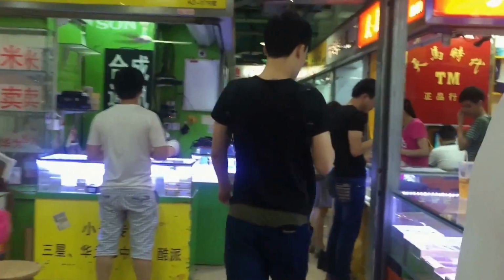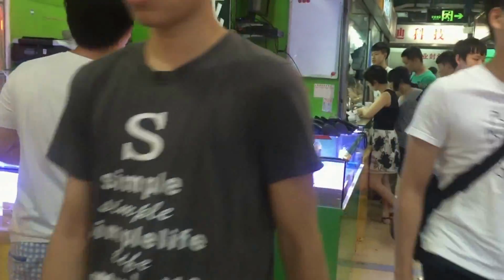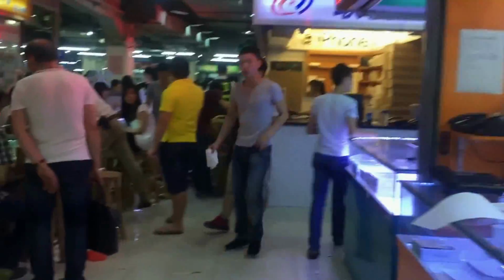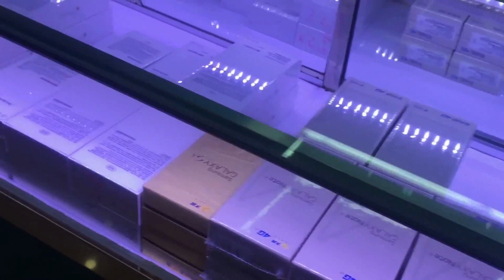So anyways, most computer markets are kind of like this. They're just tons of small little alleyways with little booths, and you can see in the cases there, it's just stacked with phones, right? So when you're walking around, you can kind of get an idea of what's hot. So here are a bunch of Huawei Ascend 7 boxes. Oh, I'm causing a traffic jam. Sorry about that, guys. Here's a bunch of HTC stuff. There's the M8, the Desire, there's an Xperia T2 in there. There's a lot of iPhones. Here's some Galaxy Note 4s and some iPhones.